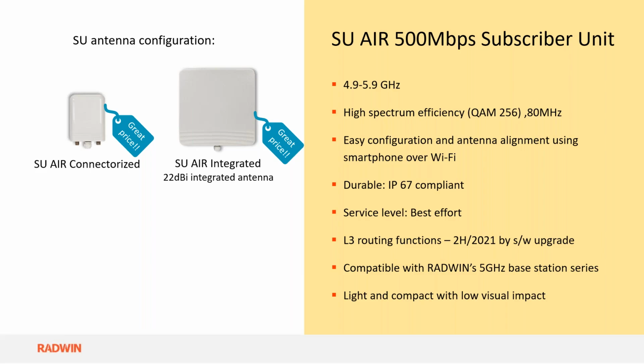There is layer 3 routing functionality that will be introduced at the end of 2021, and that will be upgradable via software. I don't have all the particulars on that yet. I think we're still finalizing all the features that are going to be included, but we're very excited about offering that.